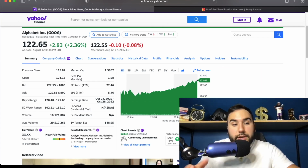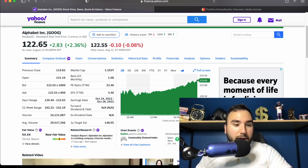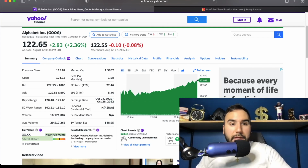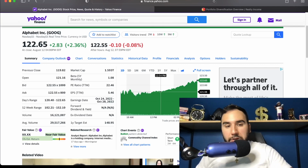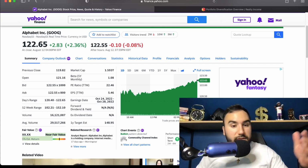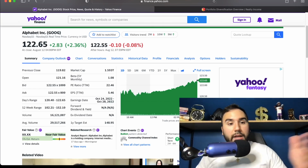I actually agree here with Yahoo Finance's measure here, or whatever this is called, whatever you want to call it, value. I actually agree with that. I think Google's near fair value. Is it undervalued? No. Is it overvalued like Apple? No. I don't think so, at least. And if it were to get under $100, let's say that P/E gets to a 15, 16, 17, at that point, it's going to start getting undervalued.